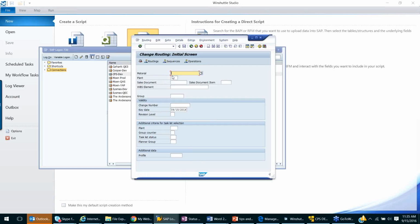All right, now let's see if I can find the bill of materials somewhere, just by luck. Oh, it's CA02. Yes, that's routings. Okay, so let me change my stream of thought here. Hopefully this material has a routing. If not, I could try to find one or create one real quick.